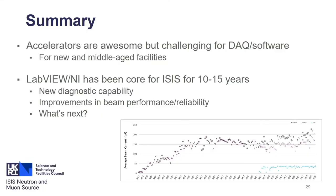So to summarize, accelerators are awesome, but they're challenging for new and fully established facilities. LabVIEW has meant that we can push the interaction with the diagnostic signals to the next level and in turn improve the beam performance and reliability, but it is challenging to keep it going.